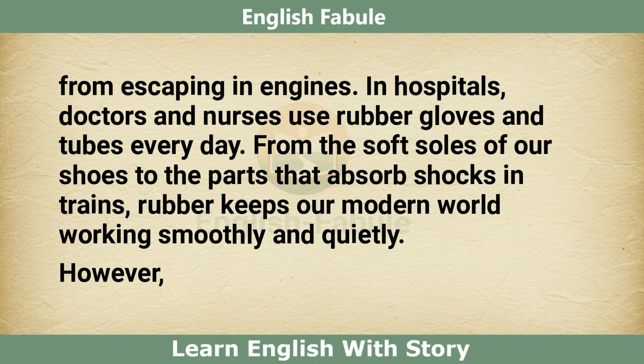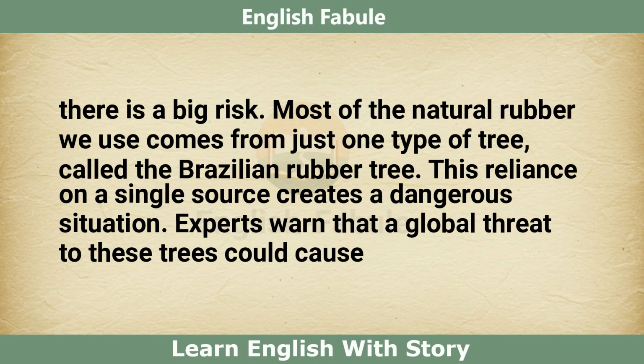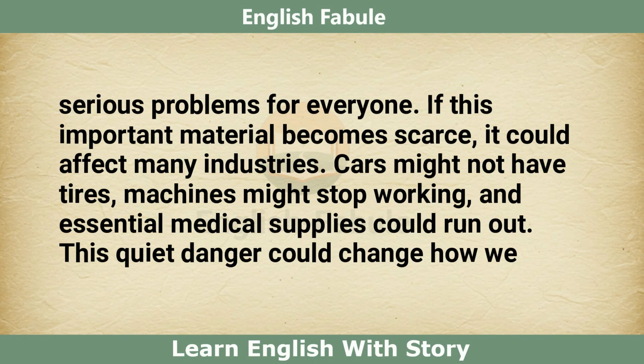From the soft soles of our shoes to the parts that absorb shocks in trains, rubber keeps our modern world working smoothly and quietly. However, there is a big risk. Most of the natural rubber we use comes from just one type of tree, called the Brazilian rubber tree. This reliance on a single source creates a dangerous situation. Experts warn that a global threat to these trees could cause serious problems for everyone.